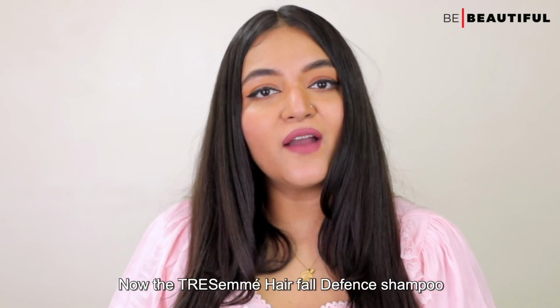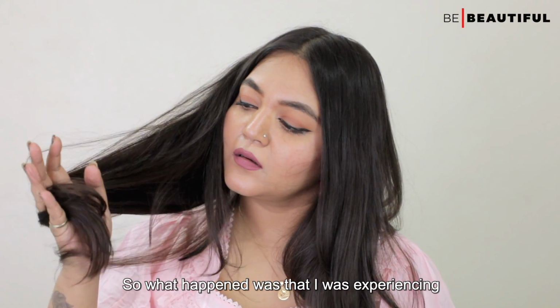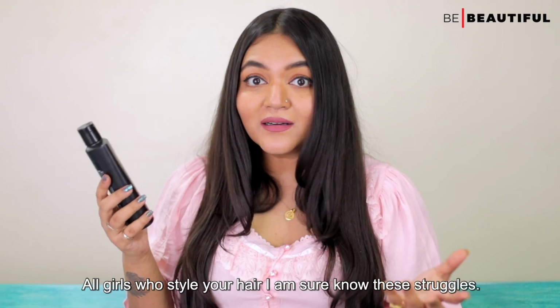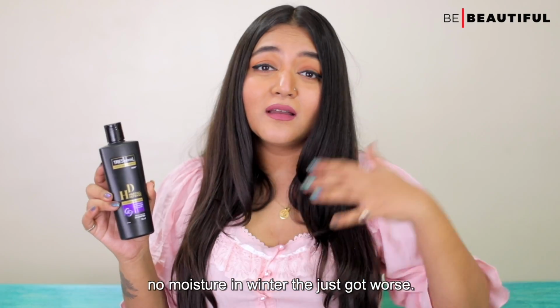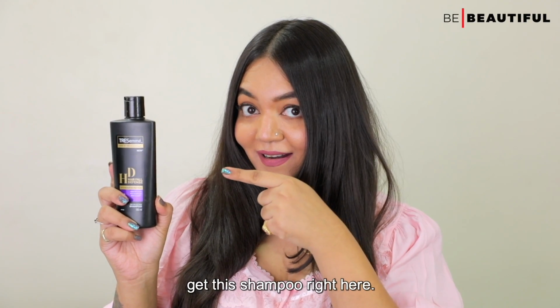Now the Tresemme Hairfall Defense Shampoo is something I've been using only recently. So what happened was that I was experiencing a lot of hair fall and that was primarily due to hair damage due to heat styling. All girls who style their hair, I'm sure, know these struggles. The winter went by and because of no moisture in winter, the matter just got worse, and that's when my friend recommended me to get this shampoo right here.